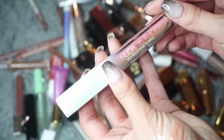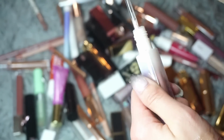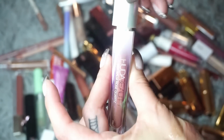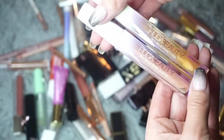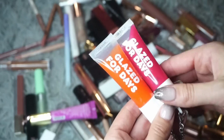And then from Huda Beauty, this is the Silk Balm in Rose Quartz. I've actually gone through like the original Silk Balm. This one has a little bit of shimmer to it, but it's really beautiful. I really like the Silk Balms from Huda Beauty. I also have the Honey one as well, and I think that these are great, so I'm gonna keep both of those.